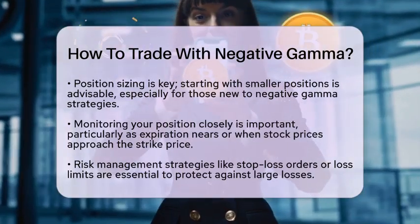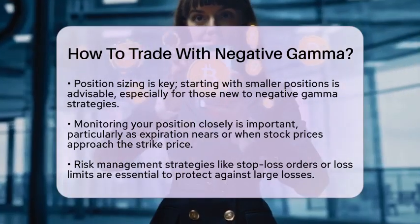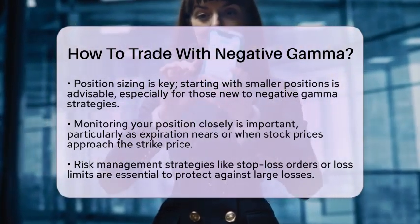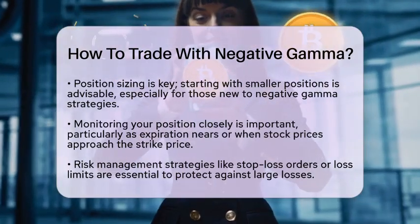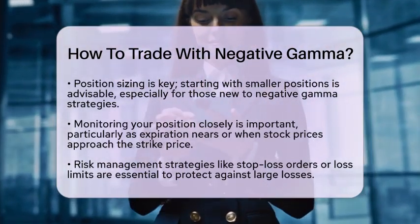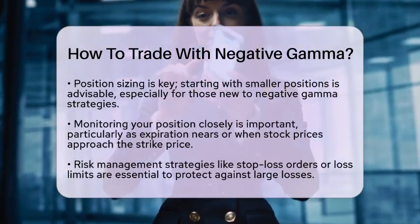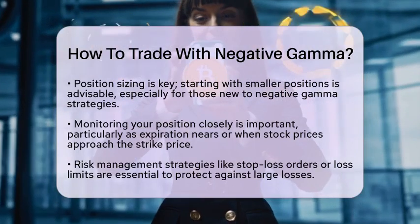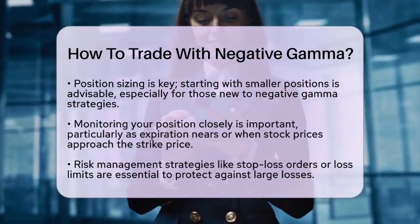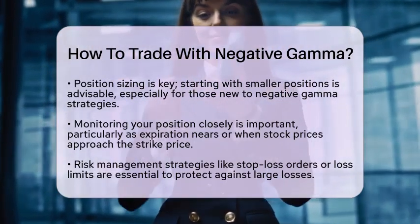Risk management is another important aspect. Use stop-loss orders or set limits on how much you are willing to lose. While negative gamma strategies can be profitable over time, a single adverse move can wipe out many previous gains. If your negative gamma exposure becomes too high, consider making adjustments. You can close part of your position, roll your options to a different strike or expiration, or hedge with the underlying stock or other options.